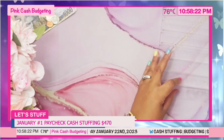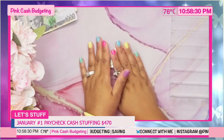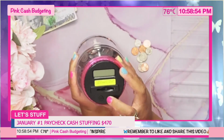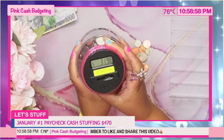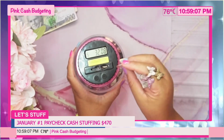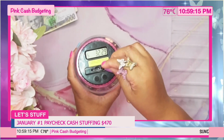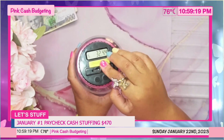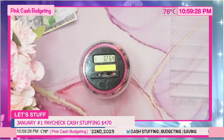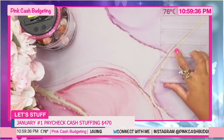All right, guys. Look at that. That is it. Let me go ahead and put my coins in because I always forget to do the coins. What we have so far is $31.98. Let's go ahead and add some more. All right, now we have $32.64. Good job. All right, and then we're gonna use this prop money later, in another video, when I go ahead and switch out some cash.